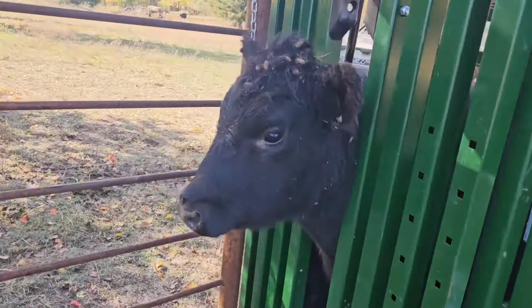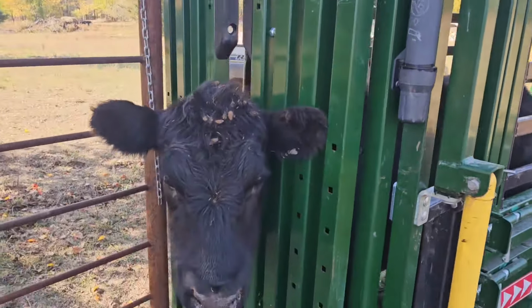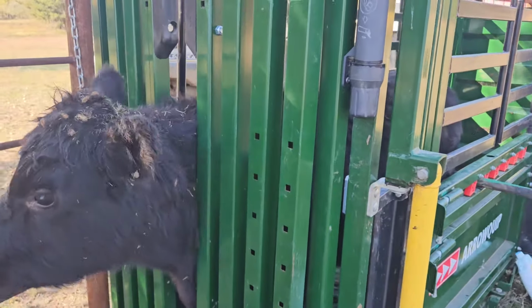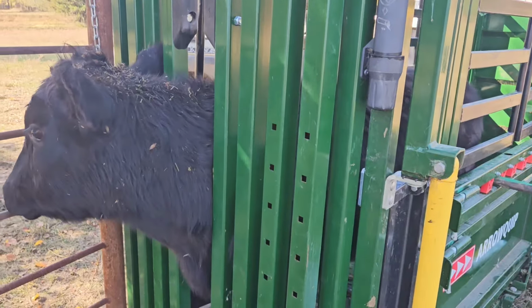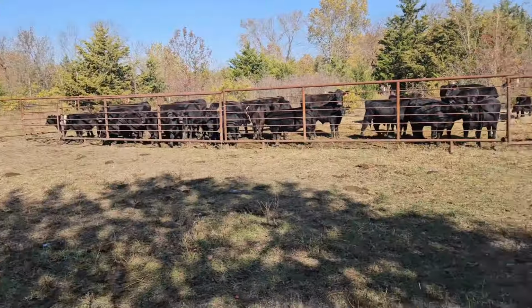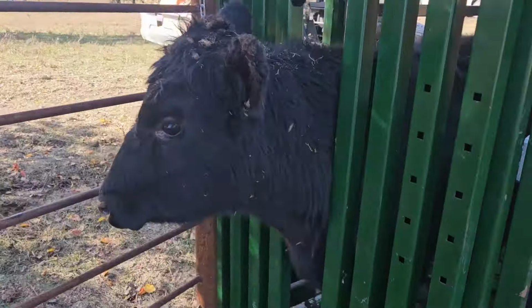Got our first one. First bull calf in here, so we'll go ahead and we'll tag him. We'll give him his pour-on. He'll get Virus Shield and blackleg. We'll band him, and then we'll let him out into this area to get everybody weaned. Sorry, buddy.